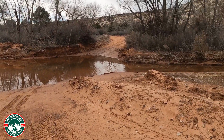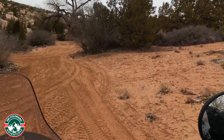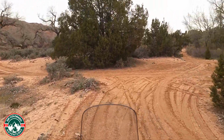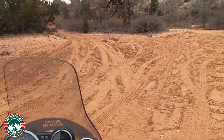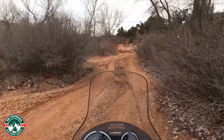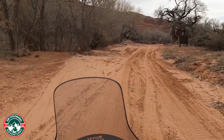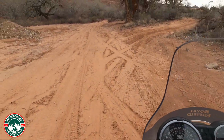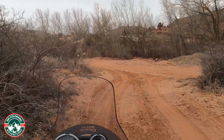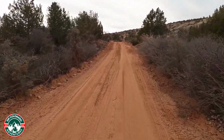That looks pretty darn deep. I'll be honest with you. Well, doggone. I don't know where the road is. That's just a turnaround. Okay. Well, there you go. Huh. Okay. Well, campsite. Okay. All right. Well, I do not know where the road is. Very discouraging.